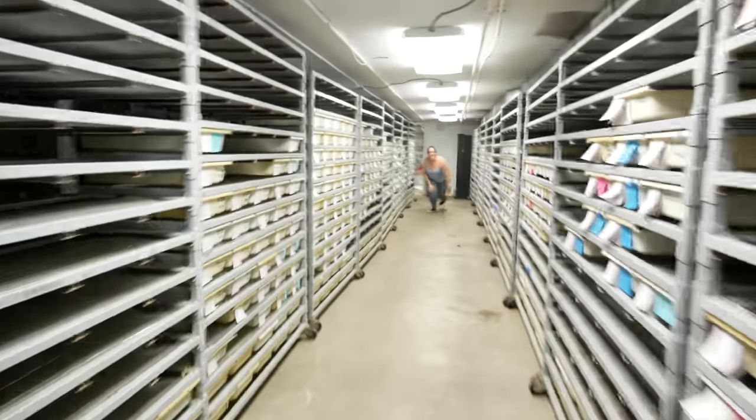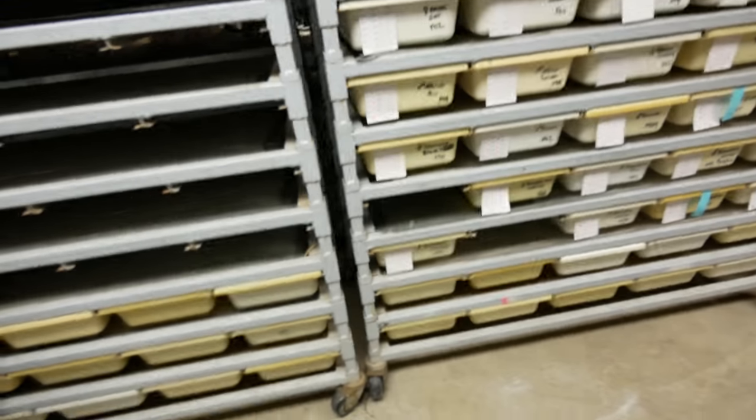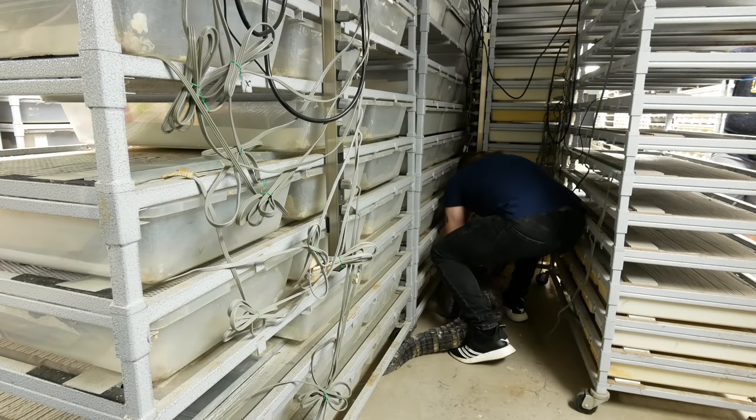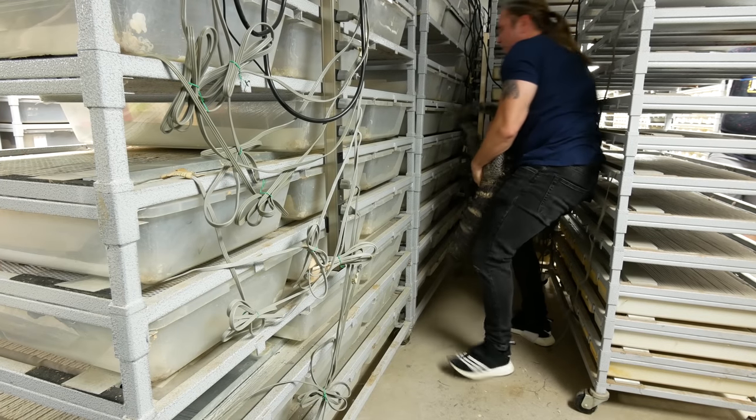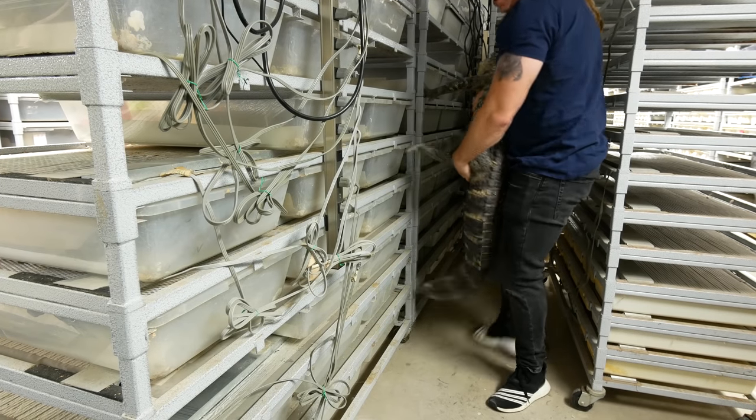Found him! They're at the end one. Over here? He's in the end one, yeah. RJ has squeezed himself under a rack. Yeah, he's squeezed in there. Let's see. There he is! Here's my RJ! Oh my gosh, he's really squeezed in there. There's my boy!